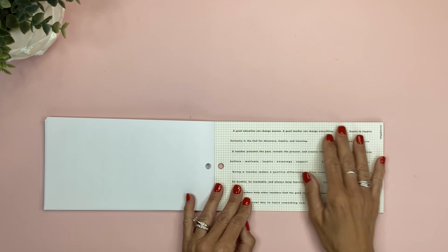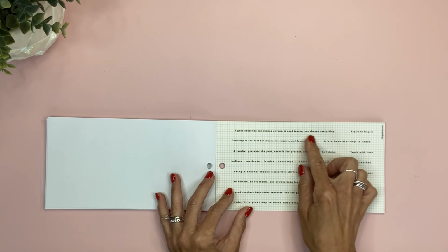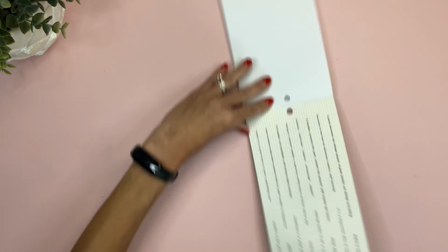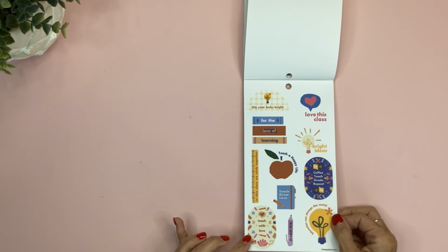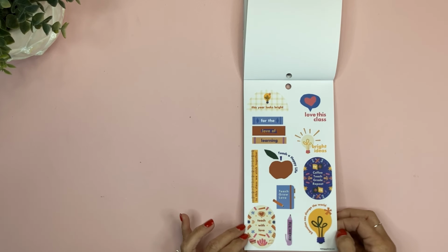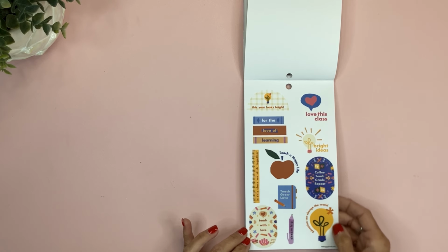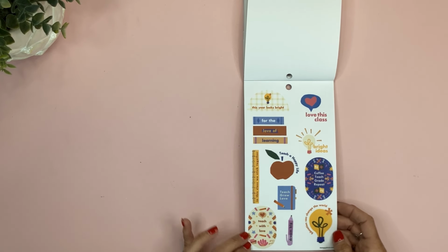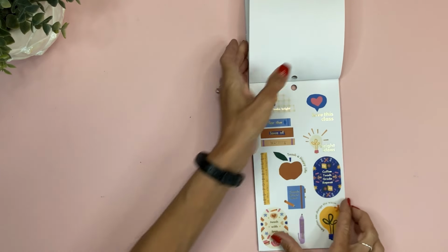Yeah, they're sort of transparent, but they have this checked or crosshatch pattern. It says a good education can change anyone, a good teacher can change everything, aspire to inspire, it's a beautiful day to learn, and so on and so forth. Then we've got more of our quotes that say this year looks bright, love this class, for the love of learning, bright ideas, in this class we stick together, teach a happy life, coffee, teach, grade, repeat, teach, grow, love, teach with love, dream big, and education can change the world. Then we have those quotes but with the gold foil accents on clear. So that is called Heartwork.